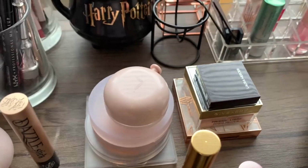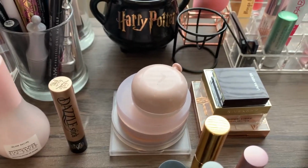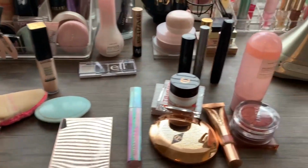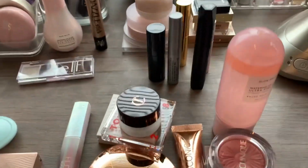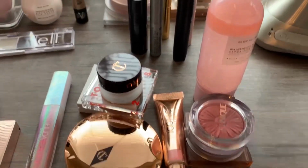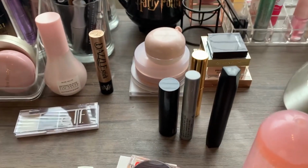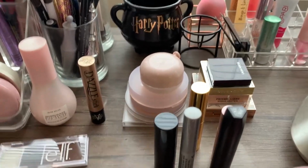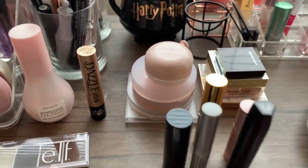And then I have, again, products that I use all the time or that are new to me that I'm trying to get use out of that just don't fit in there right now. But I try not to have this much stuff out on my desktop. Some of this is because I have purchased quite a bit of new makeup lately and I just haven't found a home for these things, and I don't want to put them in my drawers and forget that I have them, which does sometimes happen.